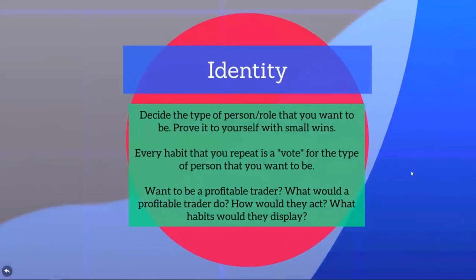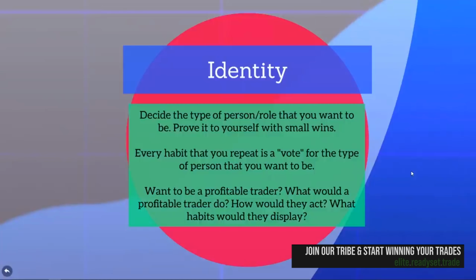We also have to work on our identity. Decide the type of person or the type of role that you want to be. Prove it to yourself with small wins. Every habit that you repeat is a vote for the type of person you want to be. Every time you follow your rules 100% on every trade is a vote for the type of trader or person that you want to be. If you want to be a profitable trader, how would they act? Can you think of somebody that you can identify with and say, boy, if I could only trade like that person, what would they do? How would they act? What habits would they display?